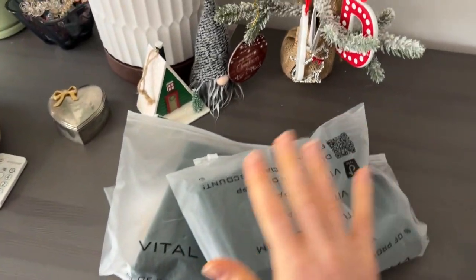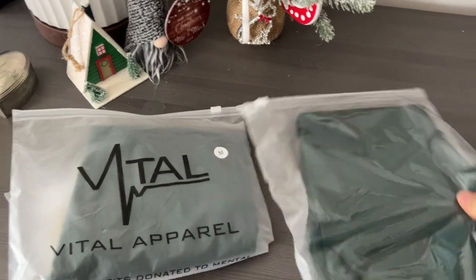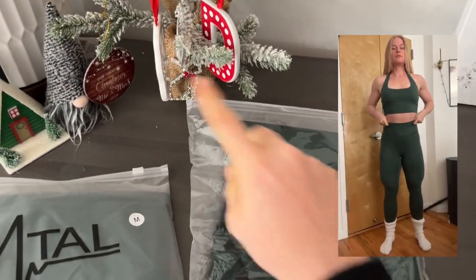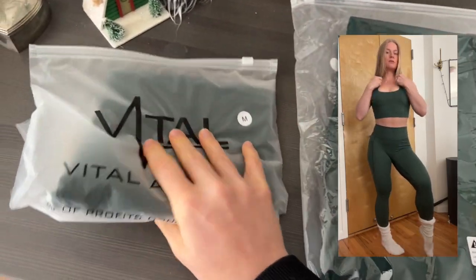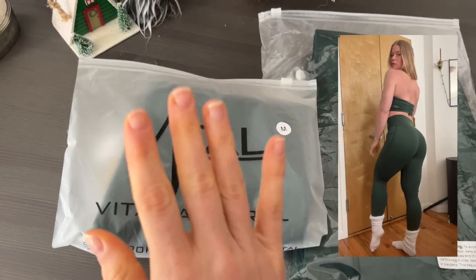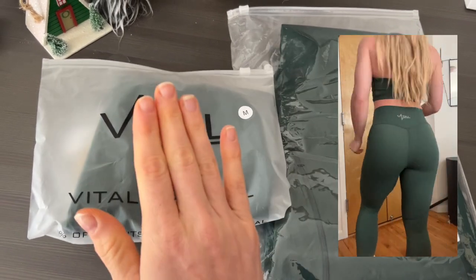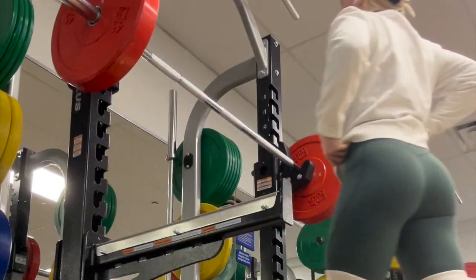I just got my Vital Apparel set. They launched 3 new colorways, and I got this Christmassy green color, kind of matches the tree. So I got these pocket leggings and I got this halter neck sports bra that I'm so excited to finally own. I love a halter neck sports bra, especially for back days. Show off that beautiful back.